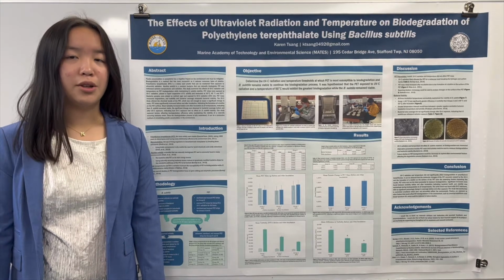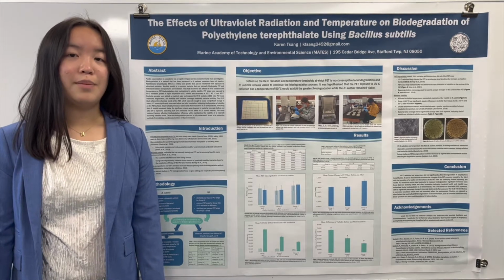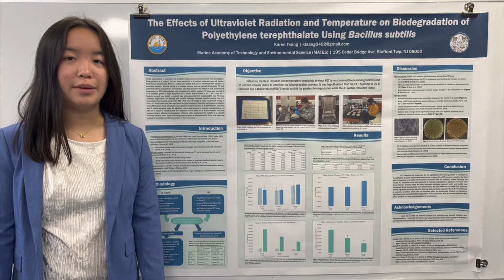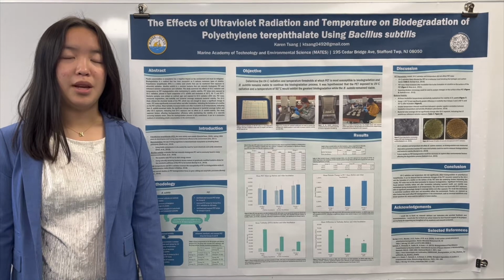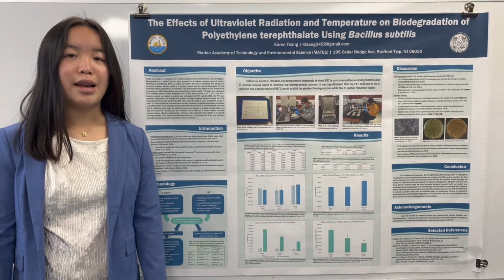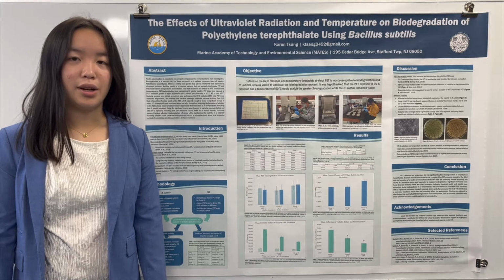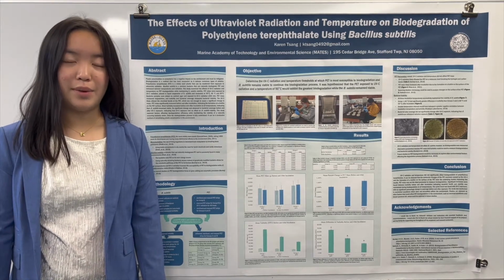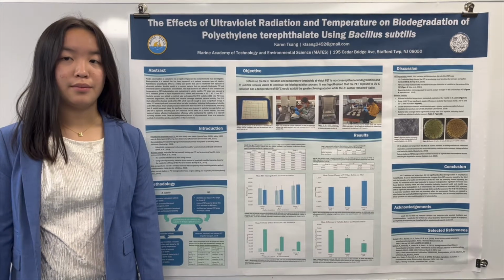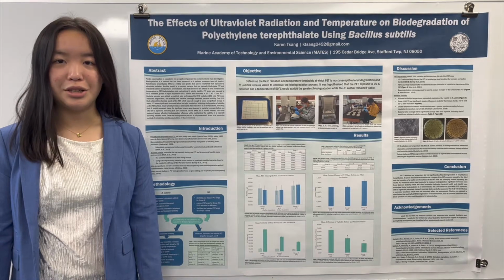One example of microbial bioremediation uses Bacillus subtilis, which is a bacterium that can naturally degrade PET. The bacterium uses PET as its main energy source, and by using naturally occurring bacterial strains as opposed to genetically modified strains, researchers can track the metabolic pathways of the biodegradation process. Many current studies on biodegradation focus on genetic engineering.